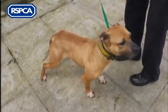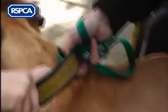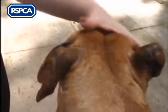And inside is a tan bull terrier type dog. Hello, very friendly. You're in a yellow and black collar. Entire male. So in here, no food and water. And on right here, I've got a piece of lead. Good boy.